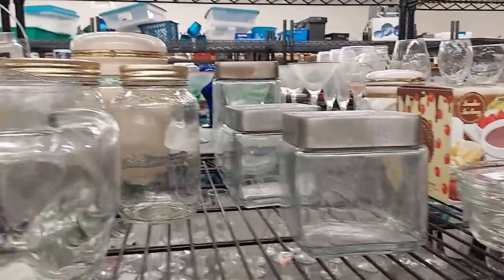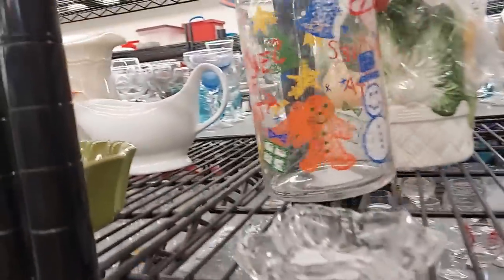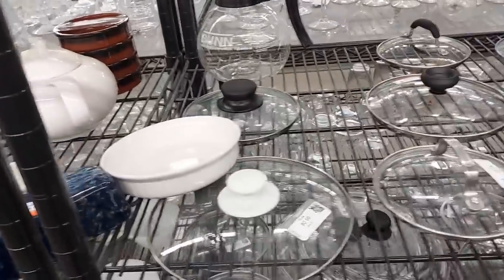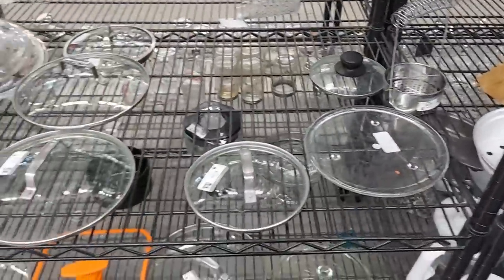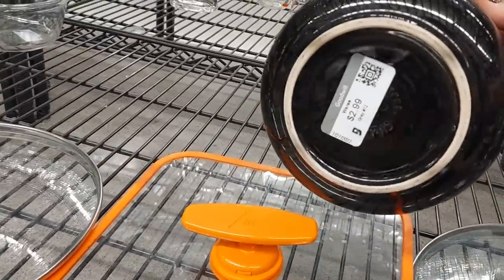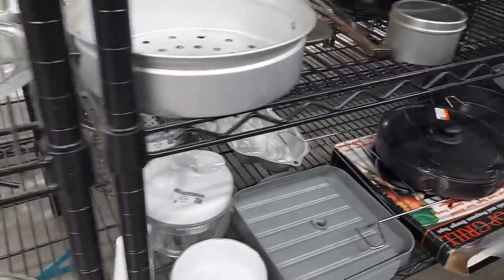Lots more canisters. Jar for Santa. Just checking the bottom of this cookie jar to see who makes it. It's quite a fun majolica style piece with raised veggies on there. Lots and lots of lids. Little black bowl back here. A part of a crock pot, possibly.